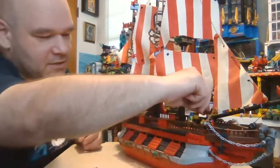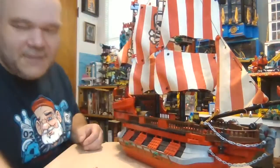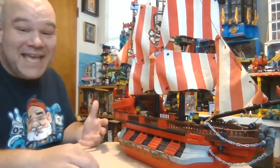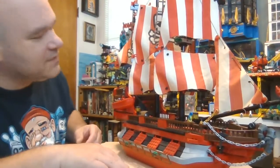Let's see. We got Captain Hook. He's on board, of course, because how many captains can you fit on a pirate ship, right? And let's not even bring Stephanie into the mix right now.